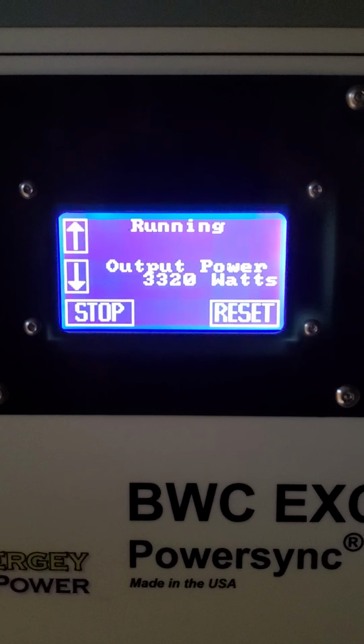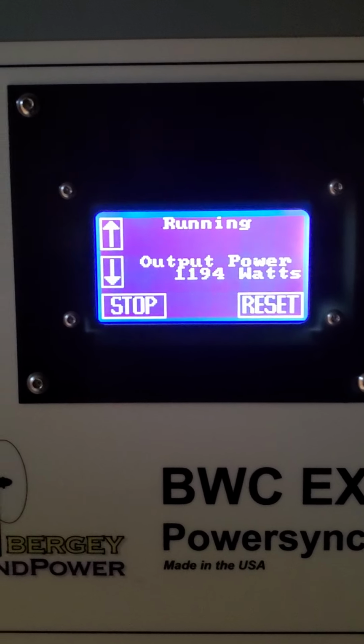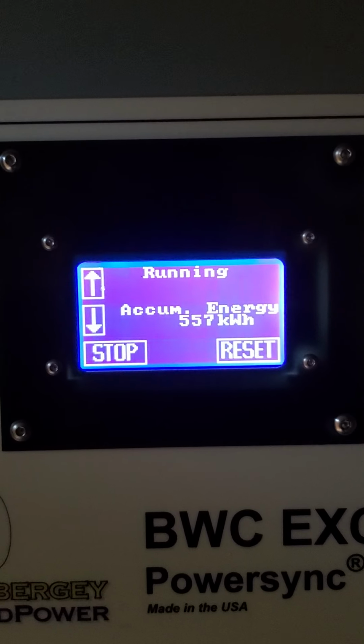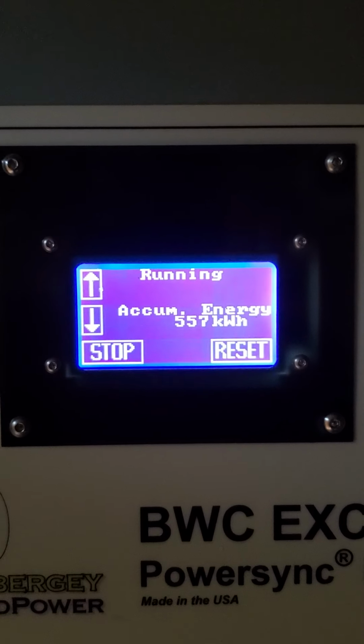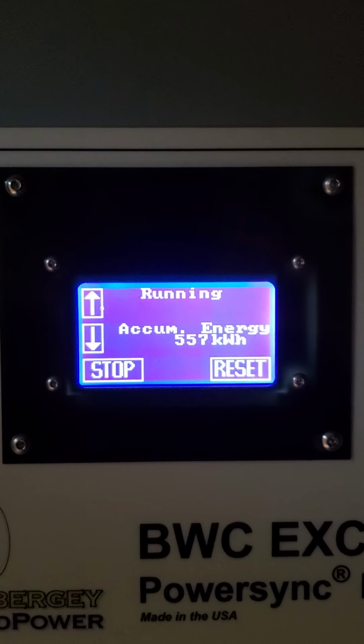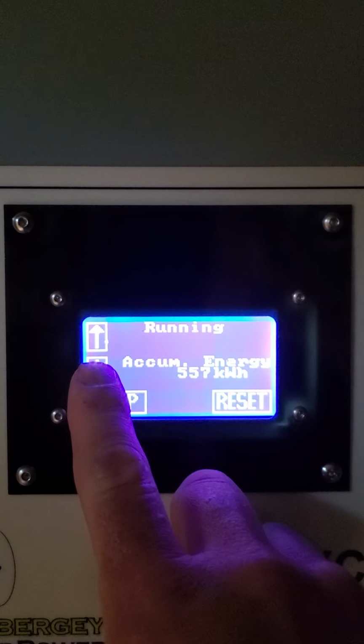It's putting out 4 kilowatts. I walked in. When the lightning struck, the kilowatt hours was down to like 400 and something. Now it's up to almost, it's up to 557. So it's been making energy since the repair.